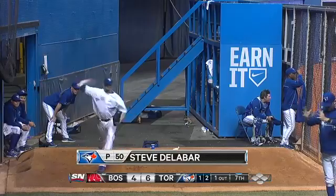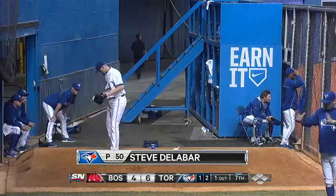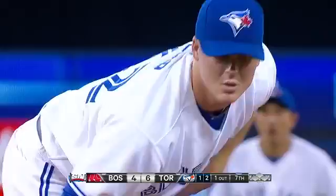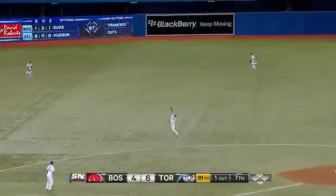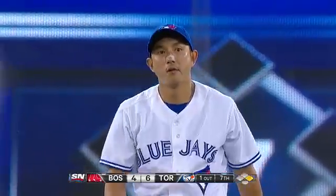Steve Delabar up and throwing now in the Blue Jays bullpen. Got one more left-hander coming up, and then Dustin Pedroia. So Daniel Nava is a switch hitter. Kawasaki can't make the play. Ellsbury fights it off into left field. So Ellsbury, a perfect night. Couple of walks, couple of singles.